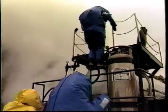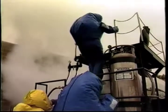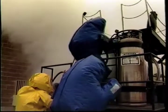20-minute entry. And when you're doing a lot of work in one of those suits, it's really cumbersome, it's difficult to see, you're looking through 2 face shields. It is really exhausting, and you become tired quickly.